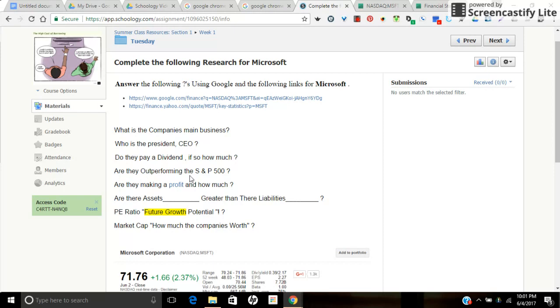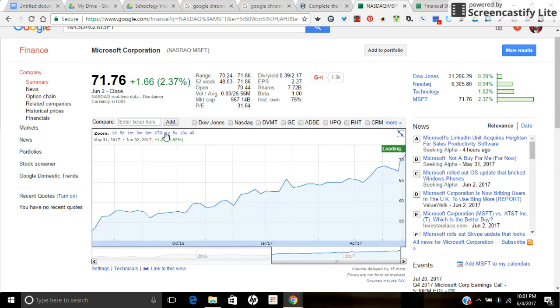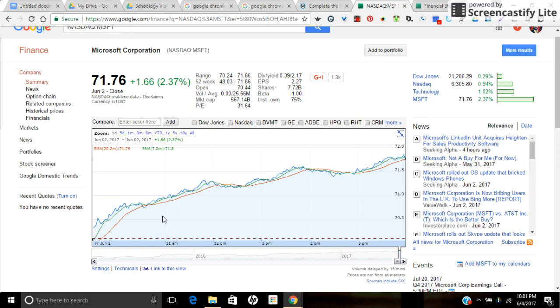Another indicator is, are they outperforming the S&P 500? Before I start that, check your graph. You want to change it to about a year graph. The daily graph goes by too fast, and it really doesn't give you a bigger picture of how the stock's doing.